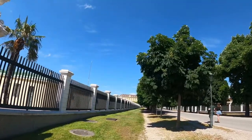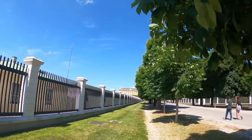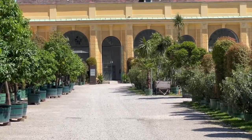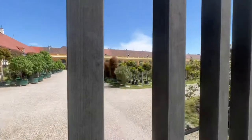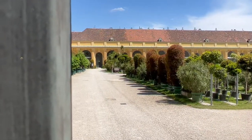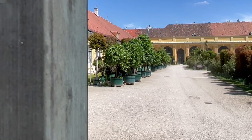And it also feels very, very tranquil at the moment. Oh yeah, I can see it now. The Schonbrunn Palace. Looking forward to this one, guys. And this is the orangery, or the orange garden of the palace. To pay to get in there, which I'll be buying a ticket very soon, hopefully, to see some of the sights of the Schonbrunn.